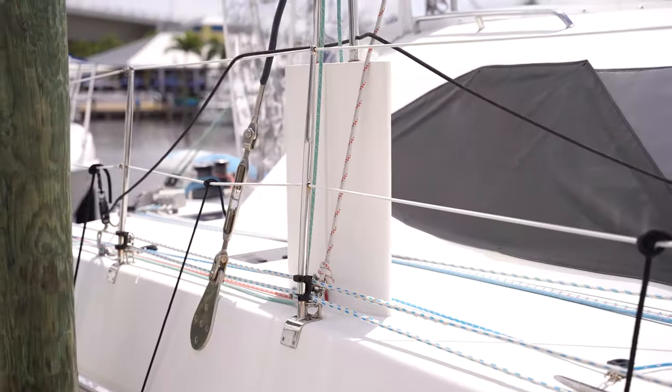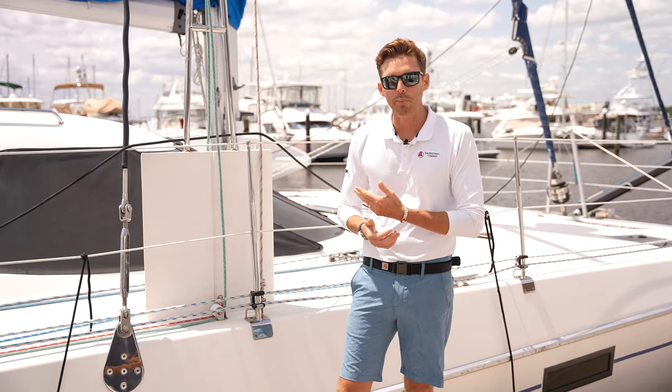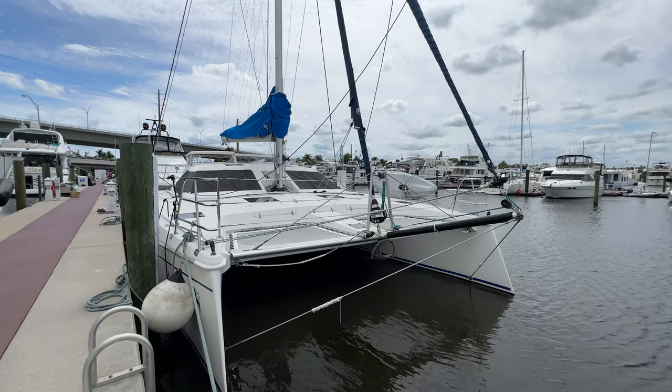Daggerboards really are the characteristic that unlocks a catamaran's upwind sailing potential. With the boards properly set, Leaping Manta can point 35 degrees off the wind with exceptional boat speed and minimal leeway.